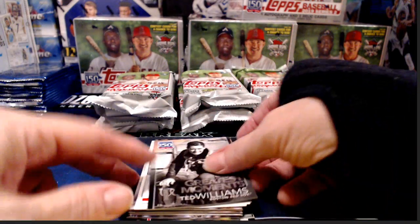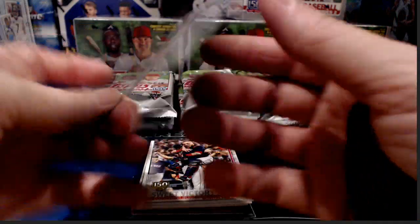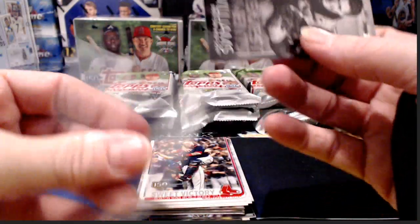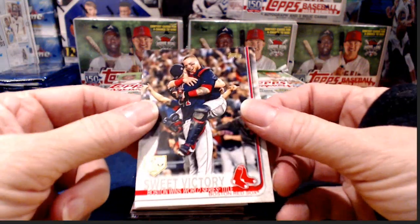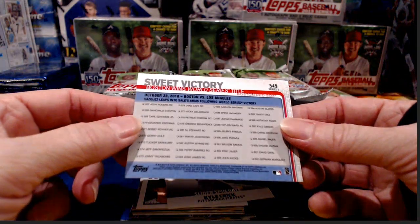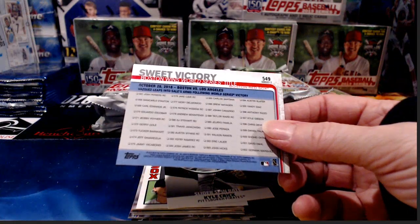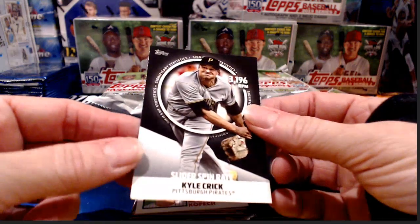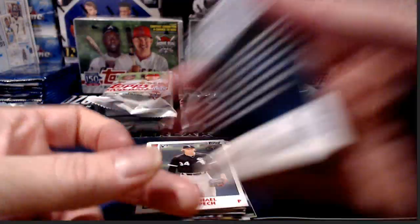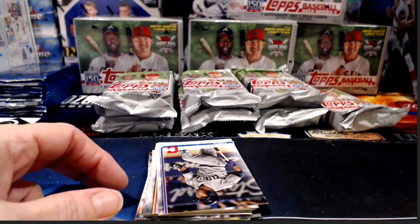Faces of the franchise for the Reds. Ted Williams and the Red Sox. That is numbered to 299. About took it out of view too quickly without catching that number on the back. To 150. Not numbered to 150. Has the 150 logo. Thought it was going to be numbered on the back, but they fooled me. It was not for the Red Sox. Pittsburgh Pirates, Kyle Crick. White Sox, Michael Kopech.